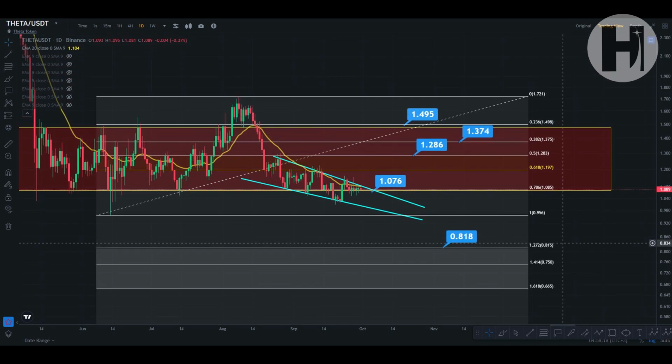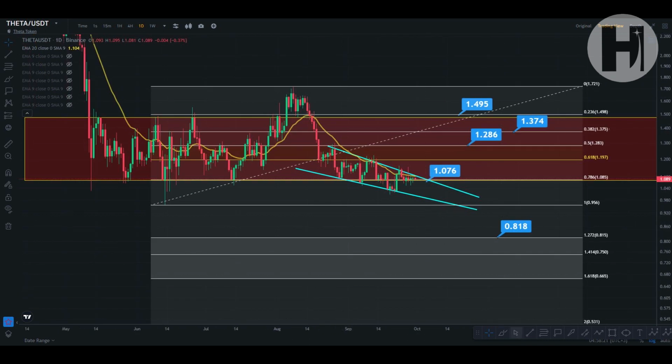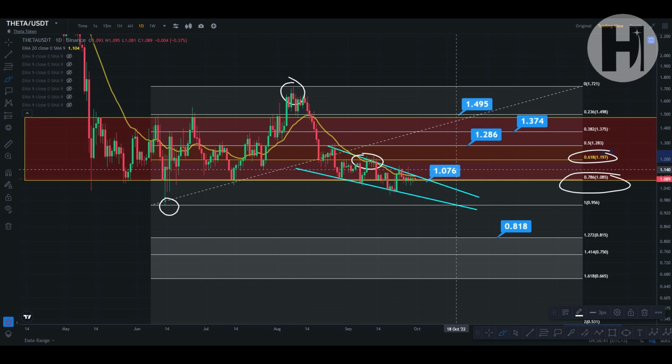The Fibonacci retracement that I have on the chart here is with the high that we printed in August and the low that we printed in June. So right now, as you can see, we are above the 0.786. We're getting rejected from the golden ratio. So the past couple of days or the past couple of weeks, we have been rejected from the golden ratio, the 0.618 Fibonacci level. And as you all know, that is the most important level in a Fib retracement.